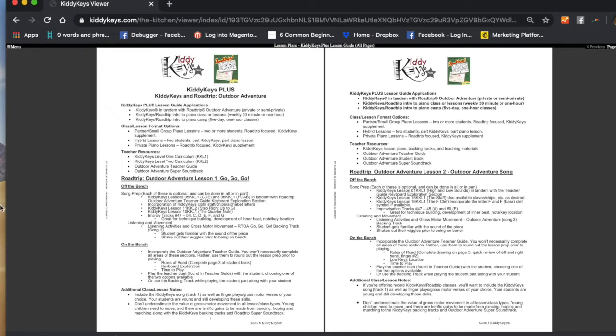You'll see on the second page here that this is our KiddyKeys Plus Outdoor Adventure Lesson 2, which is the Outdoor Adventure song. It lays out all the opportunities at the time, the things that you'll need. I should backtrack, here's lesson number 1. So you would need the level 1 curriculum, which is KKL1, the level 2 curriculum, which is KKL2, the Outdoor Adventure Teacher Guide, and the Outdoor Adventure Super soundtrack.